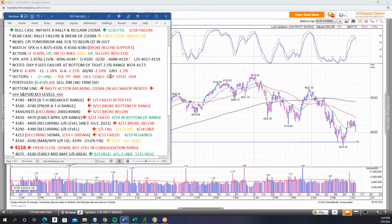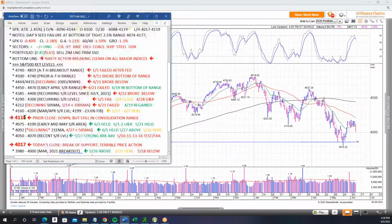Oil's having a bad day. Aerospace and defense, you throw a dart, it was having a bad day today. Beta moved down from 0.87 to 0.63. We sold Zim, LNG, and trimmed SSO. Bottom line, nasty action, breaking the 21 EMA on all of the major indices ahead of the CPI report.